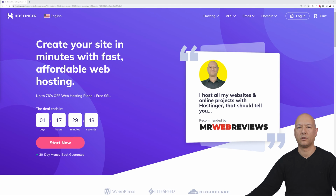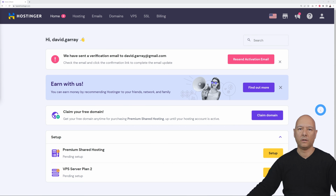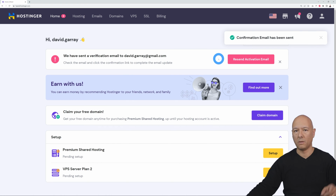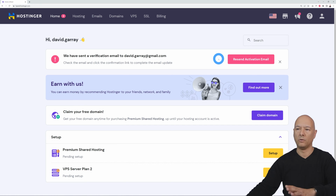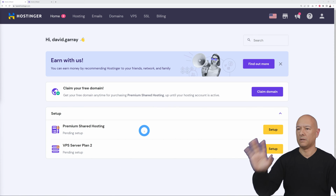And now that you're registered with them, you can go back to the home page and click Login here, and then you can log into your account. Before you can use their services, you have to confirm that this is you. Normally they would have sent you an email confirmation. If you haven't received it, you can always click on Resend Activation Email, then go to your mailbox and click on the link that's inside that email. And then it will bring you back here. Once you've clicked on that link, you can refresh your page and that message should disappear. Okay, very good. As you can see, that message is now gone.